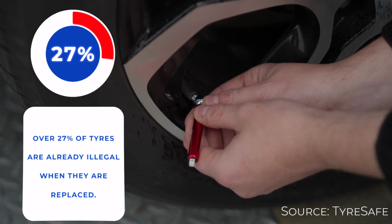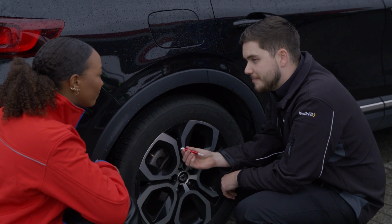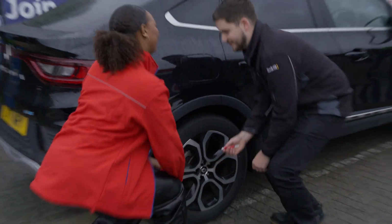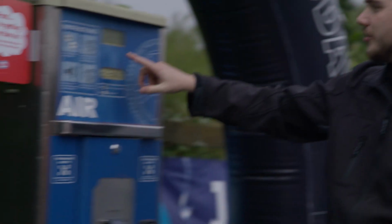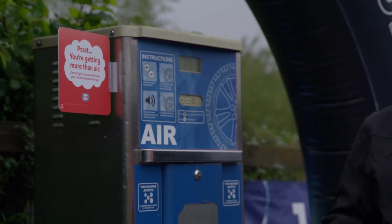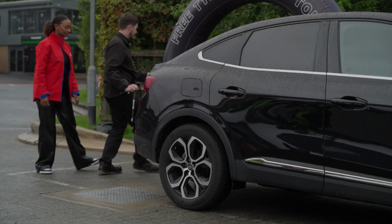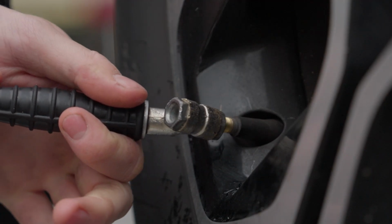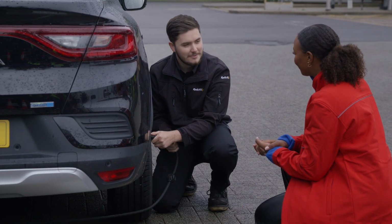Wow, so it's as simple as that? Yep, absolutely. Is that the right tyre pressure? At the moment it's not, so it does need a bit of a top up. Okay, well let's top it up then. Pop over to the pump and make sure the tyre pressure is correct. It says on the vehicle. Grab the pump and walk over to the car. Perfect. And as simple as that. Fantastic. That's all it takes. Absolutely.